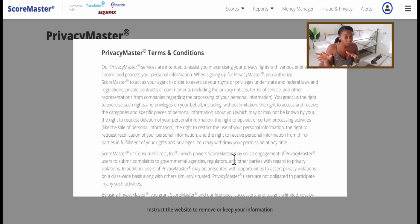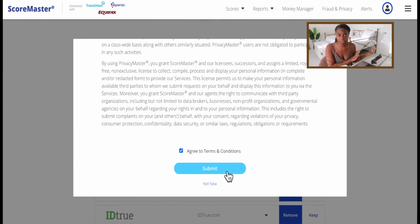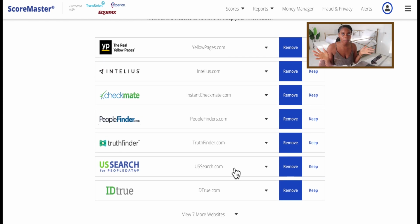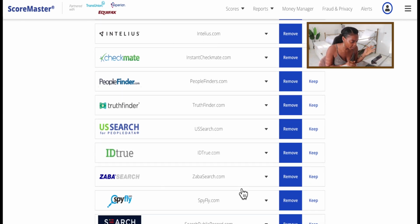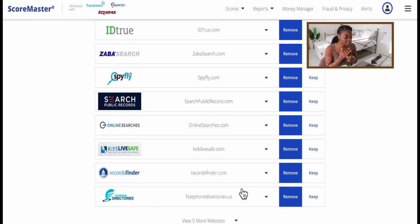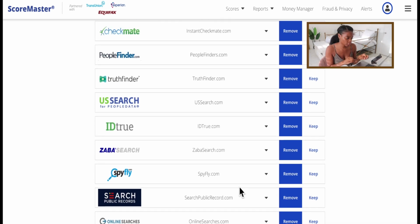So Scoremaster literally did the background work for me. They emailed or whatever they had to do to that website to get my name off, and they also had to confirm with me by email. So this is actually very accurate, very quick, works super fast, and you can be aware of who has your name where, which is amazing. So this really helps with identity theft, fraud protection, and things like that. If you don't have a tool for that, you gotta get Scoremaster.